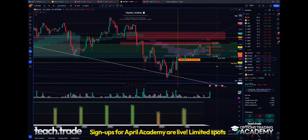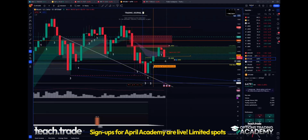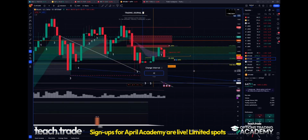So I don't know for sure where it's coming, but the same logic can be applied to have a thesis about where price action might lead itself to here for Bitcoin. And that might be down towards 59,000. I would love to take a try at trading this with a small position.